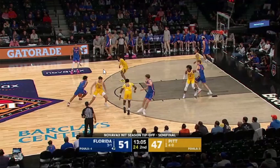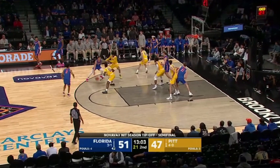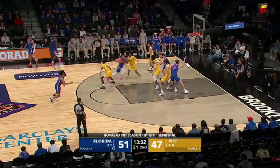Again, middle penetration, the weak side slot defender, he's the first line of defense against middle penetration. But on the recovery back out to his man, there is going to be able to drive off of this. So he drives off of that. Austin, not so good help there at the nail. And it's going to be a really easy interior pass.